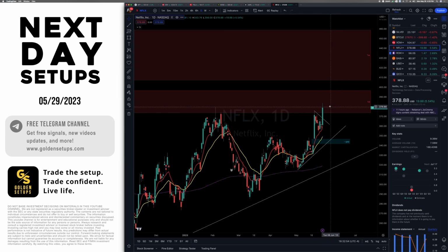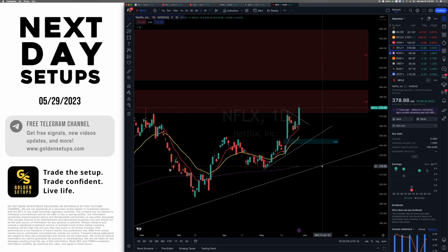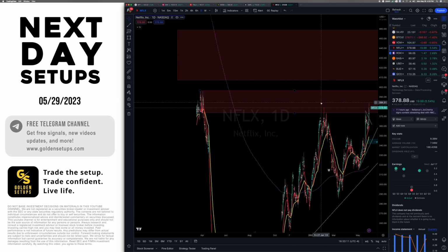If there's a massive amount of sell orders in these supply zones and we end up rejecting, what am I looking at? I have a trend line over here that I'm going to be paying attention to. If we break down below this trend line, I can see us filling this gap, and then at the very minimum hitting this trend line or the 200-day moving average over here. But if we're going to continue to be strong, we're going to continue to push up.